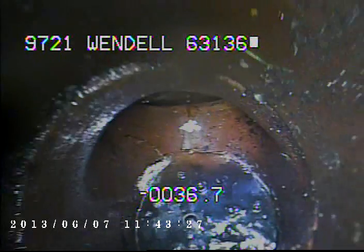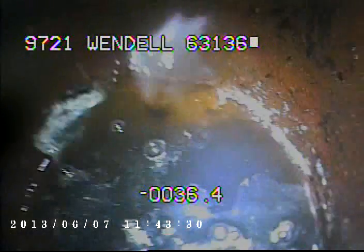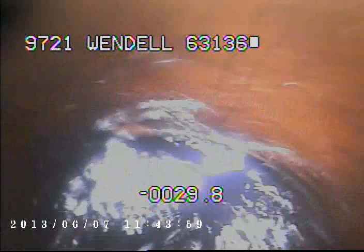I'm now back in the riser. I want to see if I can get the camera to go through the traffic lot to the main. You see we've got a little bit of a crack right here in the riser at the trap. I still haven't been able to get the camera to go through to the main yet.